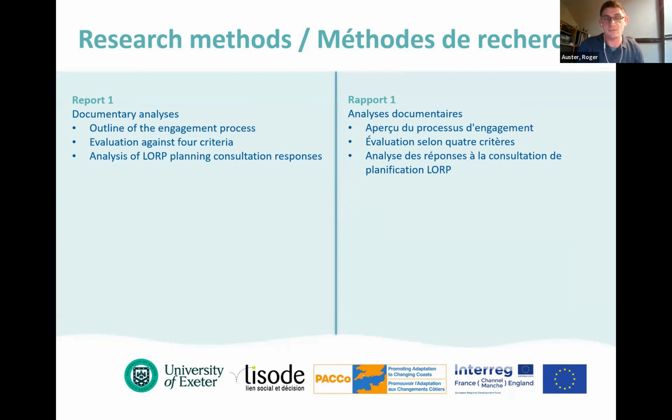We've evaluated them against 4 criteria drawn from pre-existing literature. And what we've also done in that first report is to analyse the planning consultation responses that were received for the Lower Otter Restoration Project. In the UK, as part of the planning regulations, there is a period where plans are put forward and are open for the public to provide some comments. And it's those that we were able to analyse here. That is different in France, so we didn't have that sort of documentation from France. So this is something additional we could do for the Lower Otter.